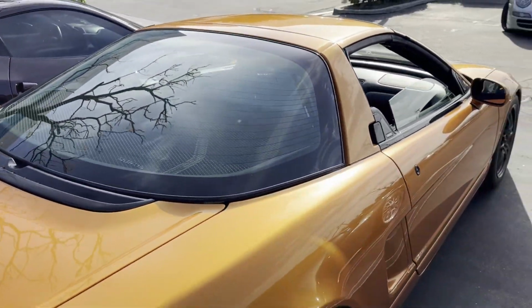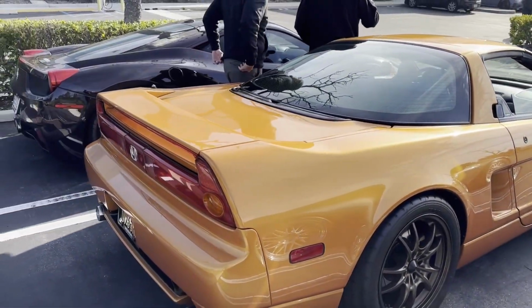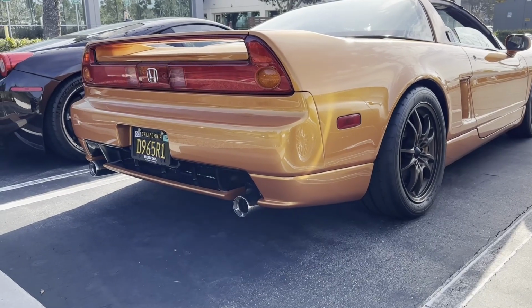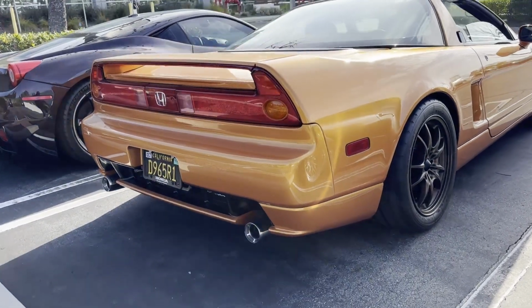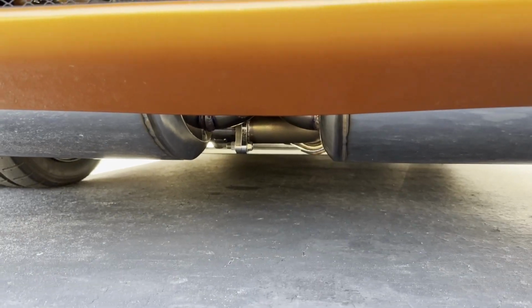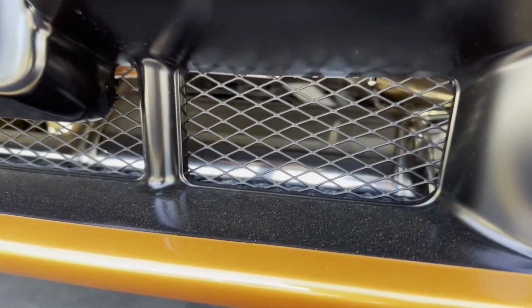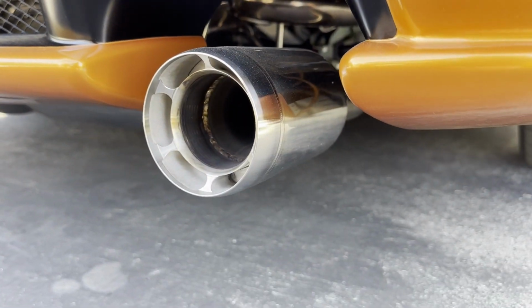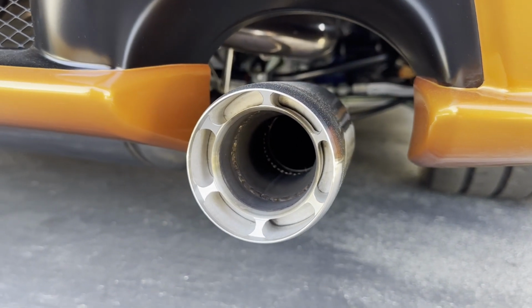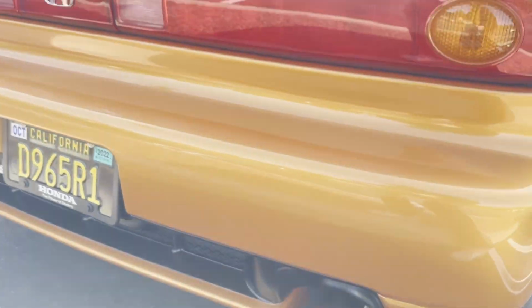This thing is immaculate. Of course, it's detailed by Kodo Coatings, who again owns this Ferrari. And of course the Sakura, I believe that's a Spec B exhaust. Let's see if we can get down underneath and see. So this one has the large double mufflers. Very unique exhaust tip. Of course, that is designed by Uno, who worked on the original Mugen exhaust systems back in the day.